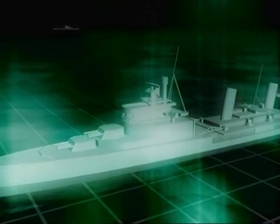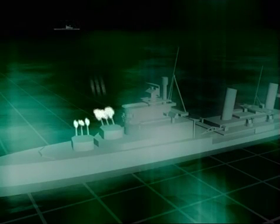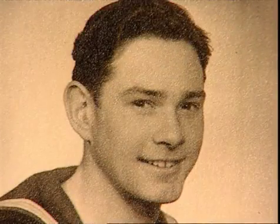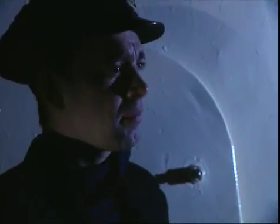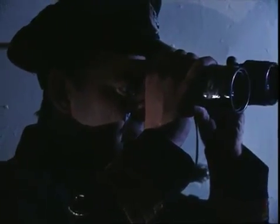At 6 miles range, Belfast opened fire once more, aiming her guns by radar into the blackness. Within half an hour, the Scharnhorst had been pounded into a blazing inferno. From his battle station high up in the radar plot, George Burridge was one of the few members of Belfast's crew who actually witnessed the final moments of their enemy, the legendary Scharnhorst.